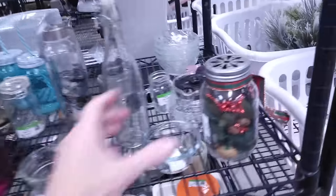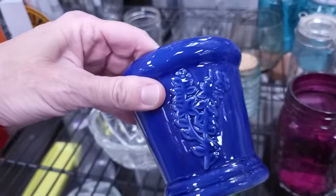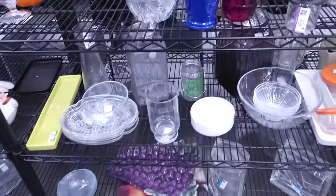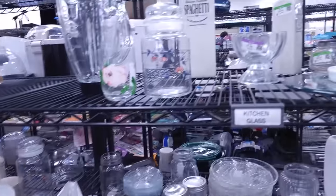Okay, we're in a lot of clear stuff. Little potpourri there. Ooh, that's pretty. Very cheaply made, but it's pretty. Too bad it's so cheaply made. Had that been a little bit heavier pottery, I would have been interested. Right, let's see.